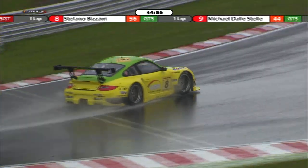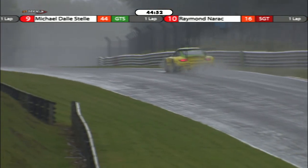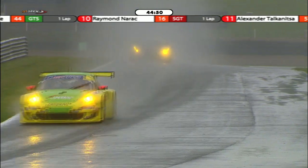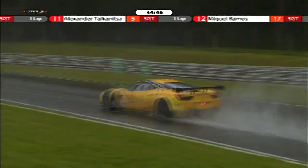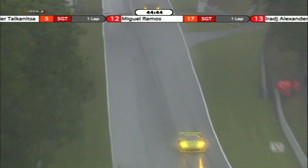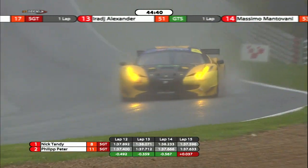Behind them, we still have Gianmaria Bruni and former leader Andrea Montermini. Montermini continuing to make his recovery after losing the lead with what we believe was a spin a few laps ago. He's now 3.2 seconds behind Gianmaria. The pair both in Ferrari 458 GTs. The gap continuing to close between the two. Malicelli some way behind in fifth place.